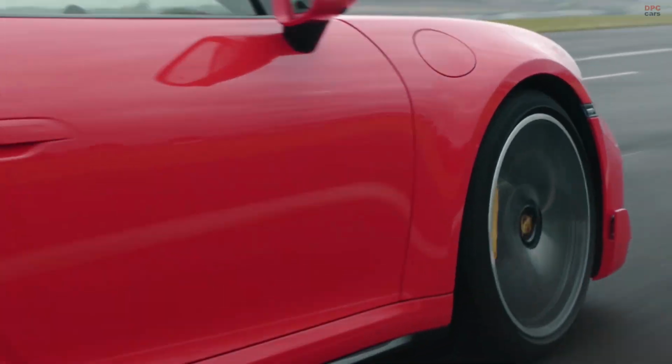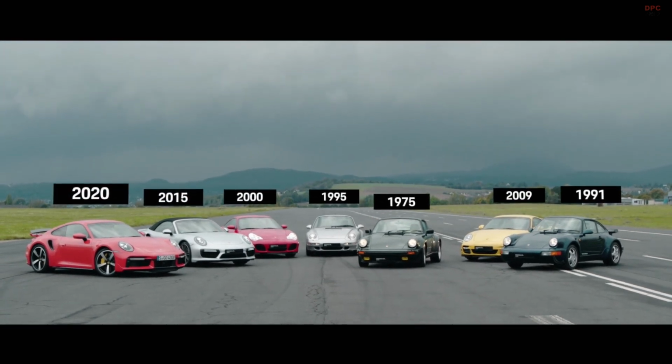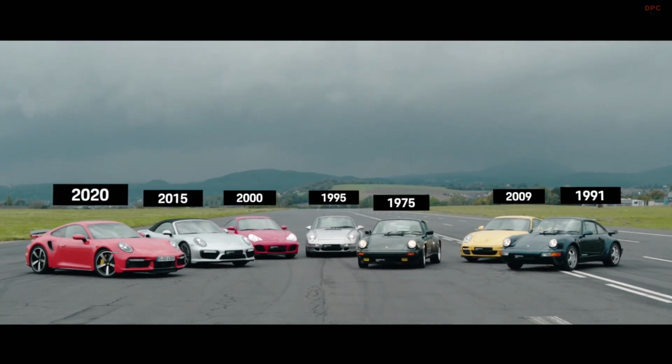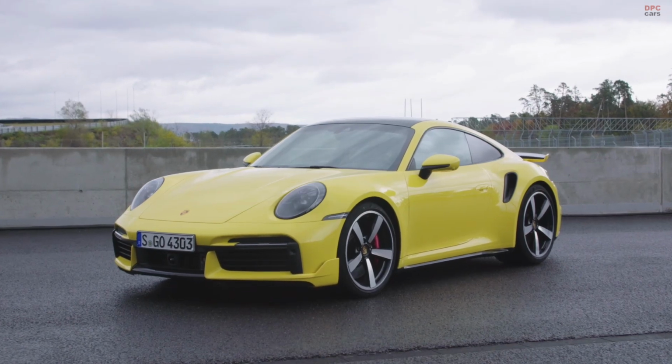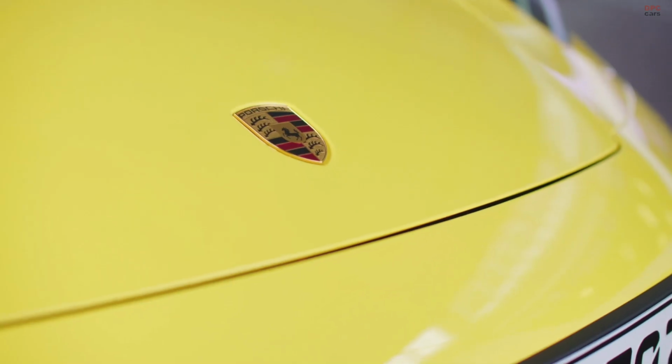We widened a little bit the body in the typical Porsche 911 Turbo style, and we improved aerodynamics. You can see it here. This typical wide rear fender of the 911 Turbo with the air inlet a little bit in the front. We have two new options.